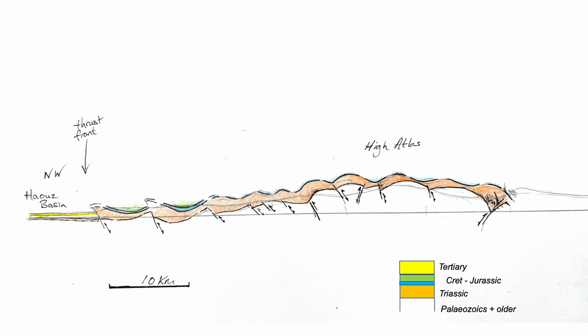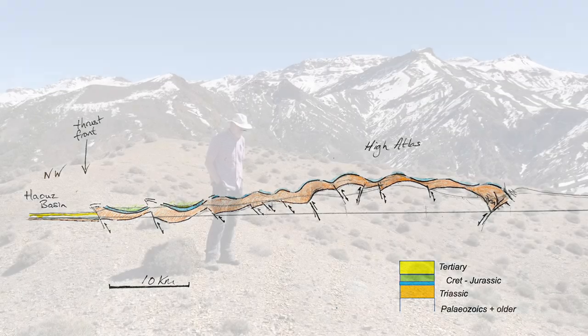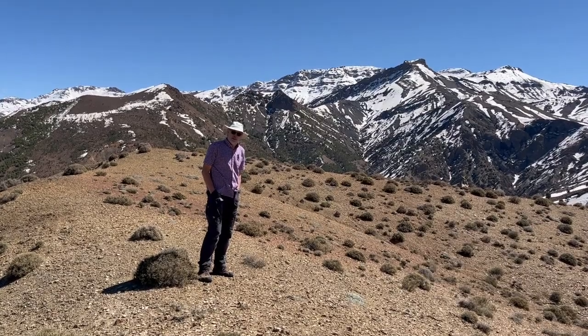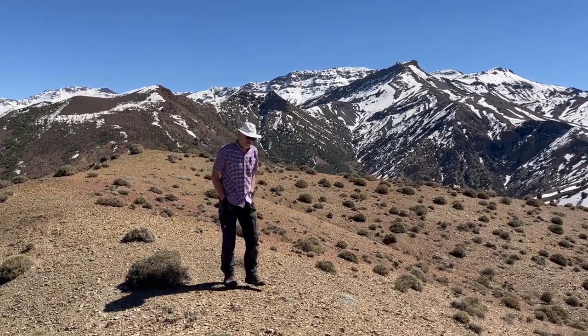On this, the High Atlas is essentially a large-scale basin inversion structure, with the crest of the chain showing the greatest fault reactivation compared to its flanks. Okay, well, let's get back down and continue to walk up to the Tichka Pass.